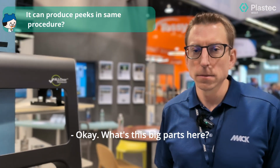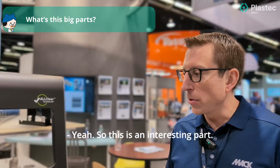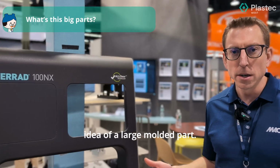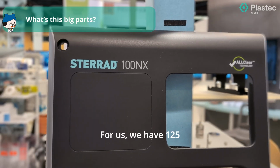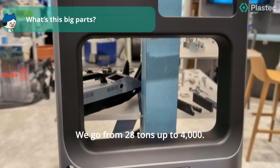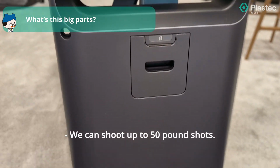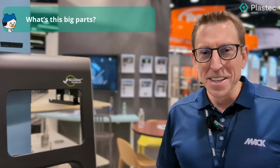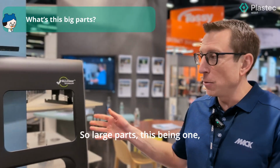Okay, what's this big part here? Tell me about it. Yeah, so this is an interesting part. This gives you an idea of a large molded part. For us, we have 125 injection molding machines. We go from 28 tons up to 4,000. Wow. And we can shoot up to 50-pound shots, so that gives us a lot of capabilities. So large parts, this being one.